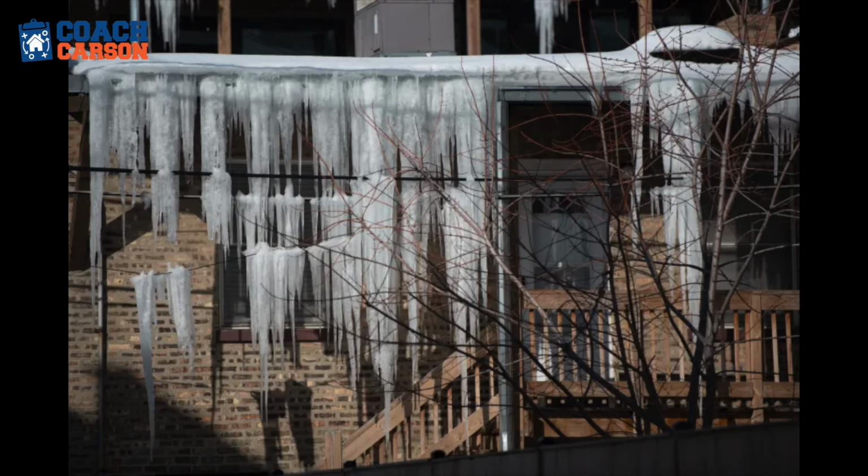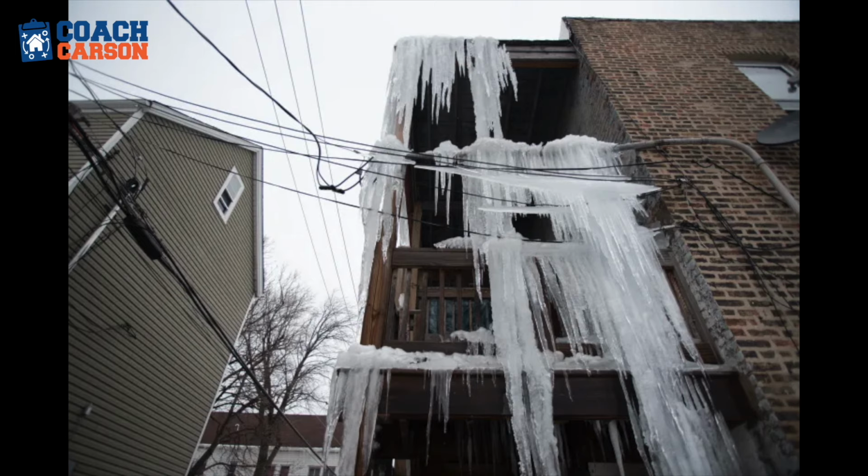So PEX is more forgiving to that. It's not infinitely forgiving, but it's much more forgiving than copper. Copper's not going to take too much expansion before it'll just blow open, and then you have a huge problem. So we've had massive failures where you'll drive by and there's just towers of ice coming off apartment buildings, which is something you'd never think you'd see, but it happens, especially in the winter areas. So you need to be careful on that.